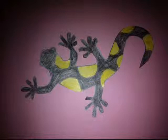Metamorphosis. Tadpoles hatch from eggs and live in water. They change into frogs. Adult frogs live on land but can swim in water.